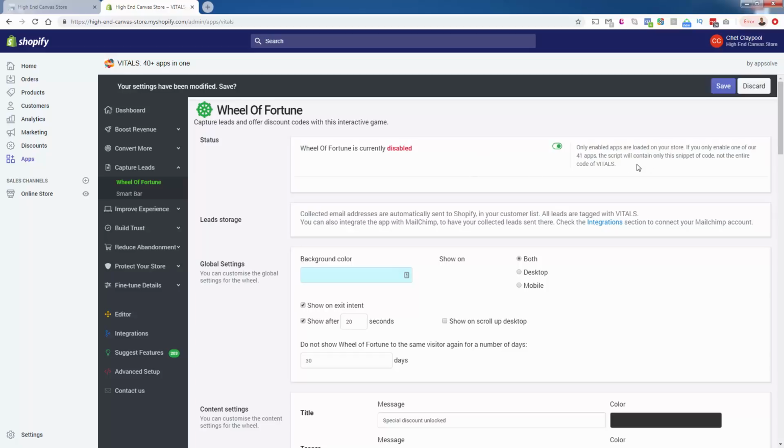Only enabled apps are going to be loaded into the code, so it's never going to slow down your site. You're not having 40-plus apps at once. It's just whatever you enable that will be loaded in there. They do a really good job of making sure the code is optimized so it's not clunky or slow or anything like that. So we're enabling the Wheel of Fortune app.